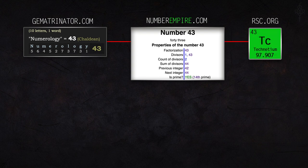The other method I like to bring in is science, alchemy, the elements of the periodic table, the 118 of them so far. These also attach to prime numbers and numerology numbers and outcomes. Notice technetium, the 43rd element, is tied to numerology and the 14th prime number.